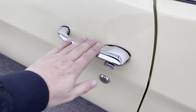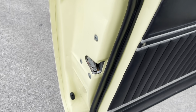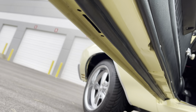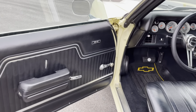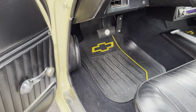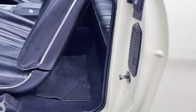All right, well, look at these door lips. Chrome is nice. Look at this. Perfect original welds. No rot, no rust. SS door panels. It's not a real SS car, guys, too, okay? Well, let's keep that in mind. Excellent rockers, inner outer jams.